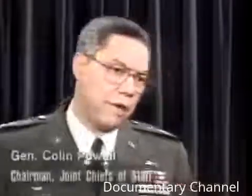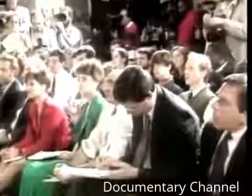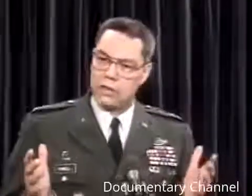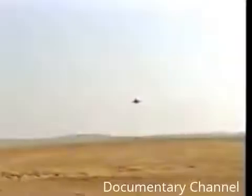Our strategy to go after this army is very, very simple. First, we're going to cut it off, and then we're going to kill it. I'm not telegraphing anything. I just want everybody to know that we have a toolbox that's full of lots of tools, and I brought them all to the party. General Schwarzkopf has them all at the party.